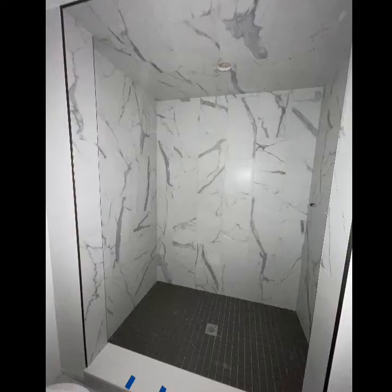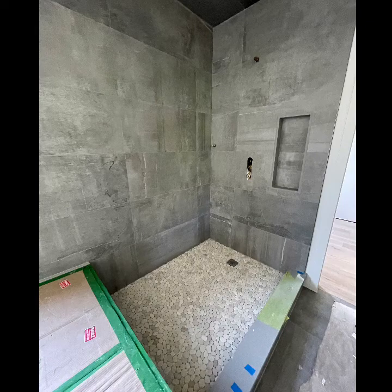And then take into account also the stand-up showers. We have a couple of those that required tiles. So it all just adds up, right? But we're really happy with our selection for this one.